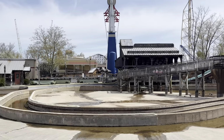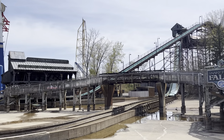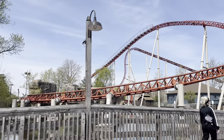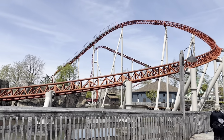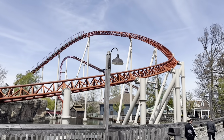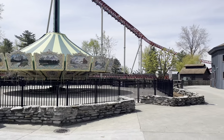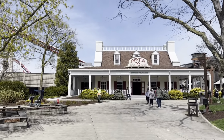So this is Snake River Falls, and it's basically a log ride, and as you can see, it's drained right now. Then right across from Snake River Falls we have Maverick, and it shoots up water as the ride comes by, and it has a 120-degree drop, which you can see right there. Another really awesome ride. It's supposed to be a swing ride, but the swings are missing, so not sure what's going on there. That's just a building they use for the haunted, scary stuff.